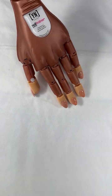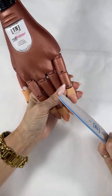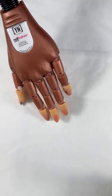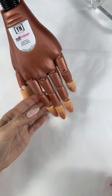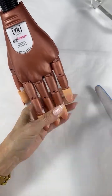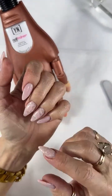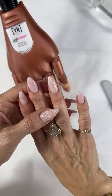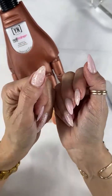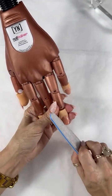Okay. So now let me round these off. I'm always doing longer nails. Like that is me, right? Because I love them. I redid mine a little too. I used Young Nails Sheer White and I kind of milked these out a little. See, I milked them out. I kind of like them. They're so cute. They've grown some. My nails are growing really fast right now.